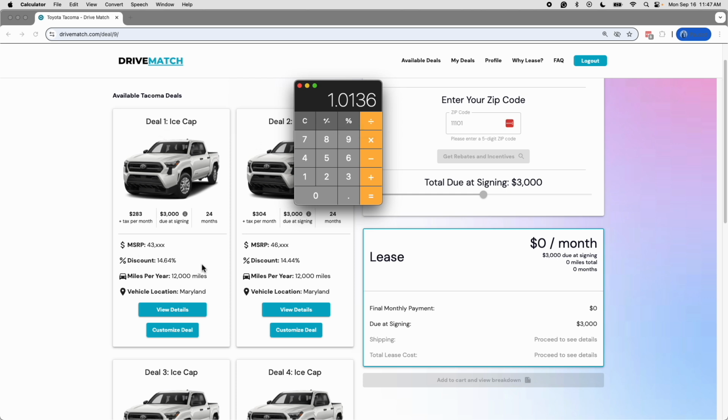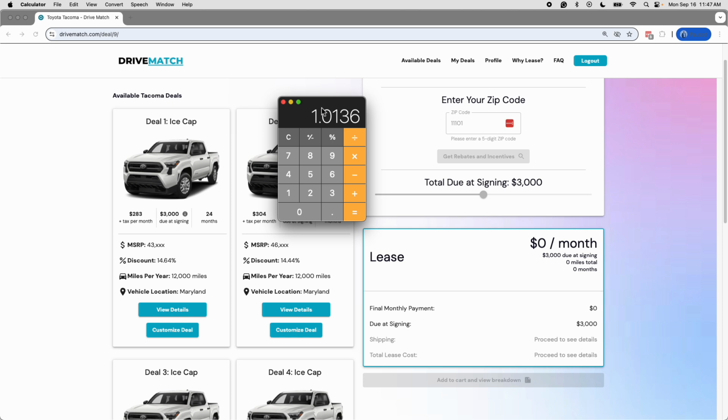And on a Toyota Tacoma, you're not going to find too many for that matter. You're not going to find too many or any 1% lease deals. And remember, this is on DriveMatch, so you don't even have to negotiate with the dealership. This is pre-negotiated. Everything is done, and it's a 1% lease deal.